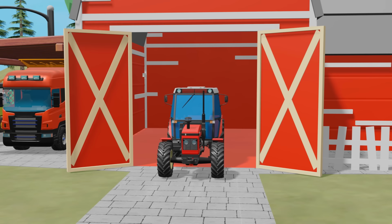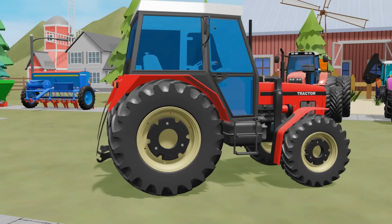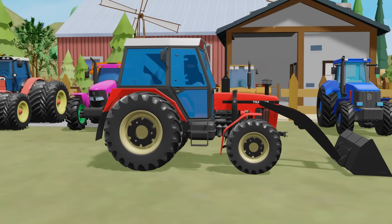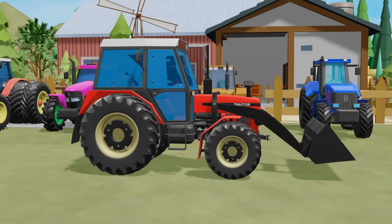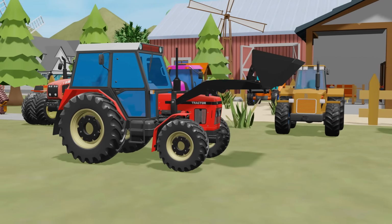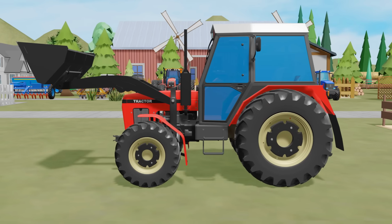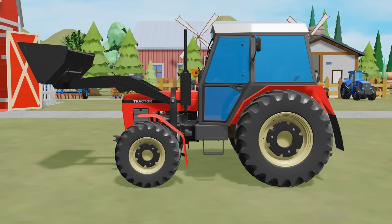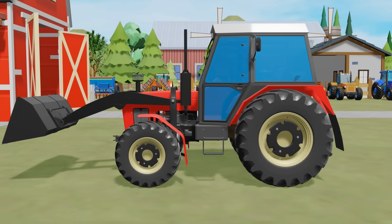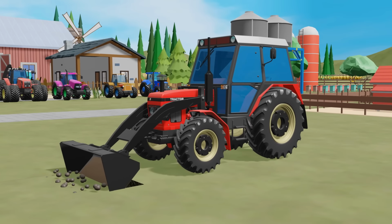The red tractor was the first to leave the garage. Its task was to prepare the area for construction. It easily attached the shovel and set to work. It dug a trench with precision, creating the foundations for the doghouse. Its powerful hydraulic arm and sharp bucket effortlessly penetrated the soil, removing the earth with centimeter precision.